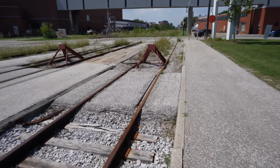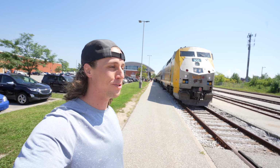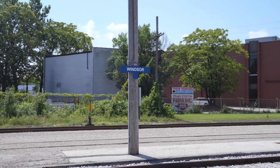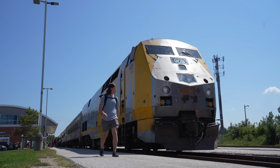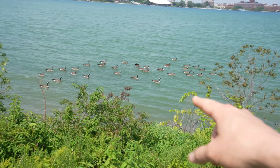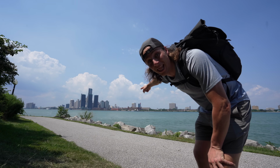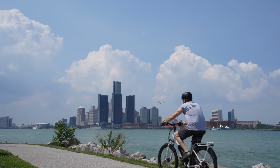But VIA Rail doesn't go any further. This is the end of the line because next is the United States. So what do you do when you get to Windsor, Ontario? Well, there's only one thing to do. You come down to the Riverwalk. We have Canada geese manning the border. Great job, folks. You see, this is the Detroit River, and that is obviously Detroit, Michigan.